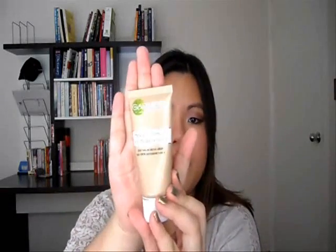So first up, I have the Garnier Miracle Skin Perfector BB Cream, and this has a 5-in-1 property. It has SPF, it's moisturizing, it has vitamin C, blah blah blah. I like this product because it has SPF in it, and I can be quite lazy to put my sunscreen. So this is a 2-in-1 thing where I can just slap this on and I don't have to worry about sunscreen. And also it gives me a very nice dewy look, which I actually do like.